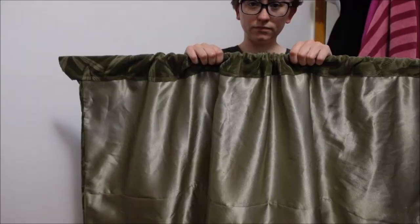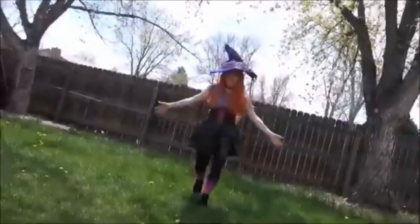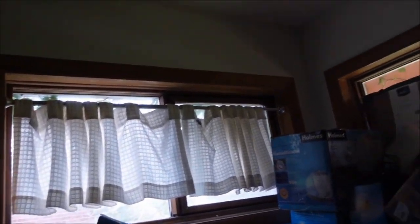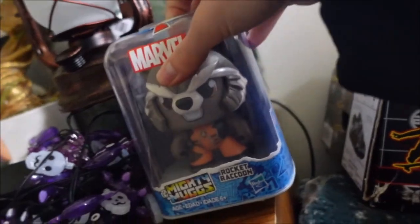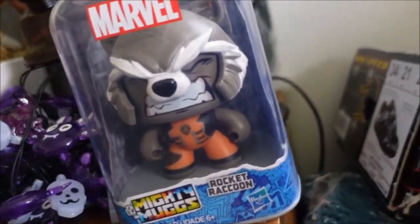Hokey pokey. I'm planning on making curtains for these oddly shaped windows. They're very narrow. I also got some vines in the mail to start covering my room with that. Rocket was in the way, but he's adorable. We love him. He's now angry.